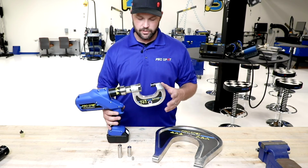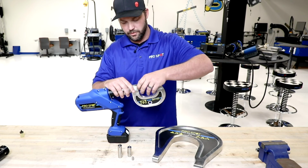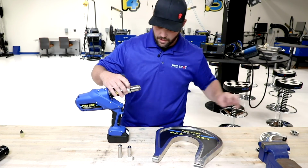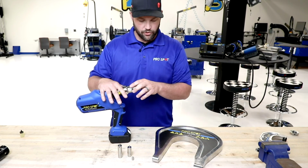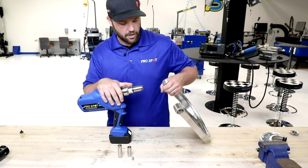But the first thing that we need to do is remove the old C-arm that we want to take off, which is as simple as removing the locking collar, sliding the old C-arm off. And then we need to make sure that we hold the gun up, otherwise it will tip backwards. So make sure that you hold the gun so it doesn't fall.